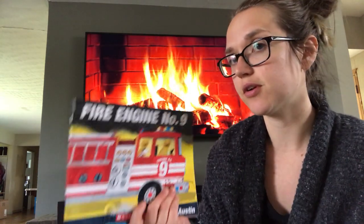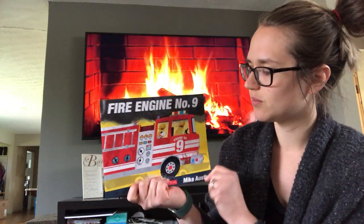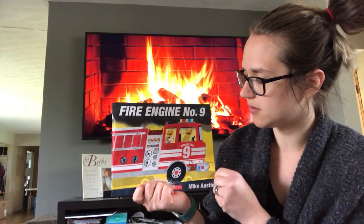It's nice sometimes to find a cozy place to read, and you should try it too, since you're stuck at home, especially if it's raining or cold. So today we're going to read Fire Engine Number 9. That's the title, and the author is Mike Austin.